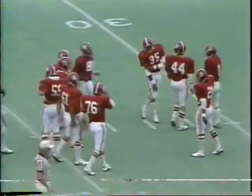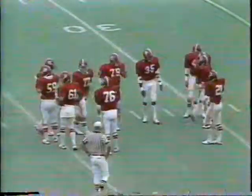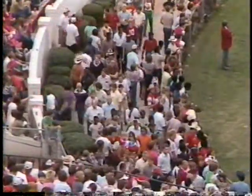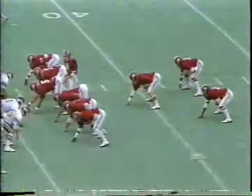I don't think we can argue with anybody about Alabama being the number one team in the country today. 60,000 have been here today in Tuscaloosa. Next week, when we see Alabama against the University of Kentucky, there should be 70,000 at Legion Field in Birmingham.